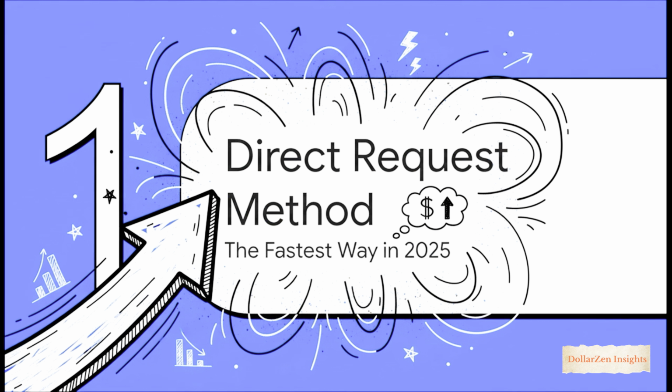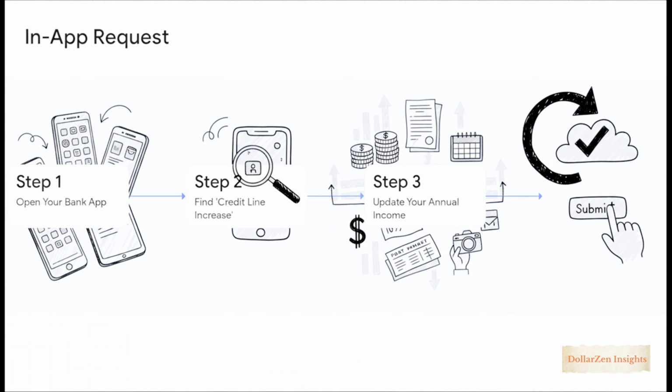Okay, first up, the single most effective, fastest, and honestly the easiest way to get a credit limit increase in 2025 is to just ask for it. No, seriously, it's that straightforward, and it has an insanely high success rate. So go ahead, pull out your phone. Doesn't matter if it's Chase, Amex, Citi, Discover, or Capital One, the process is pretty much the same.